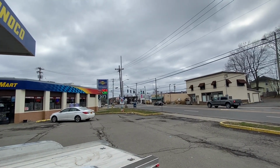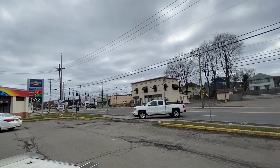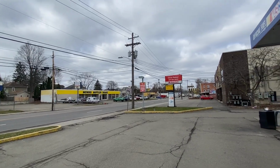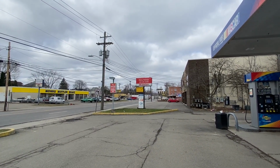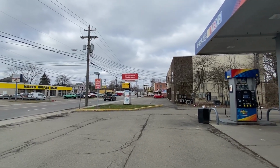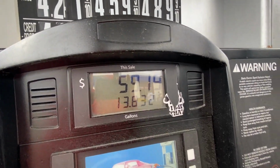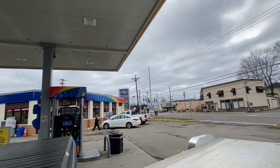One thing I did notice is the fuel cost. The further north I went, the more expensive it got. So where I came from, it was about $3.75, and it's averaging $4.26 further north. So hopefully this is the last expensive fuel stop we've got. 13.8 gallons, almost $60, $4.28. That's misleading right there. It says $4.22 on that sign right there.